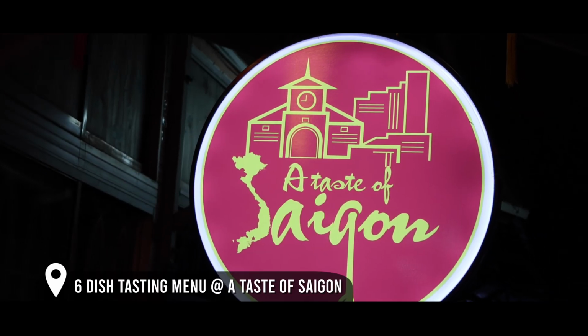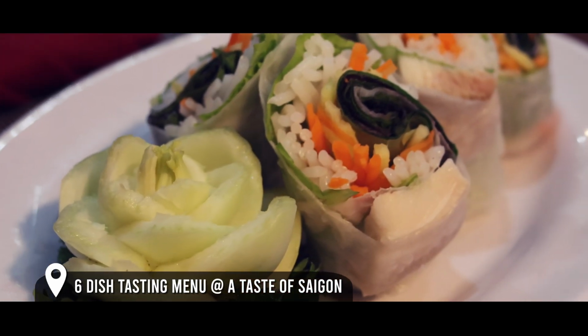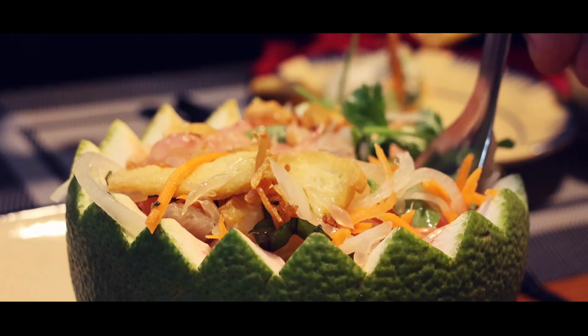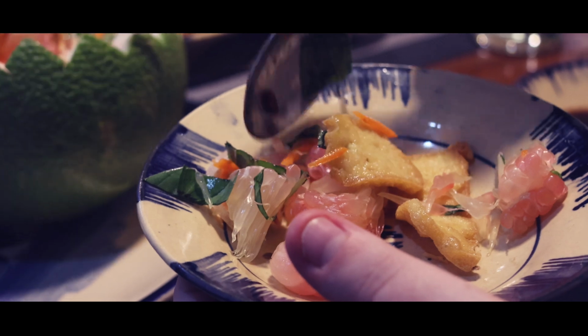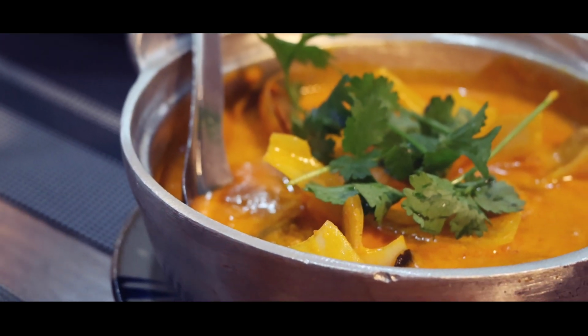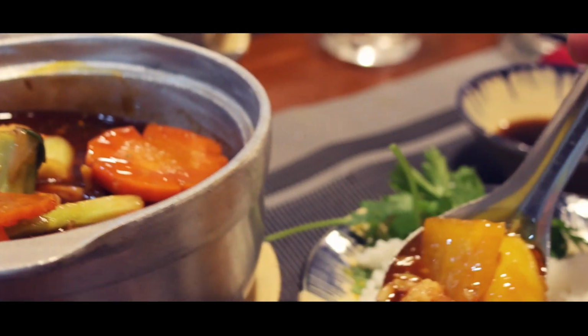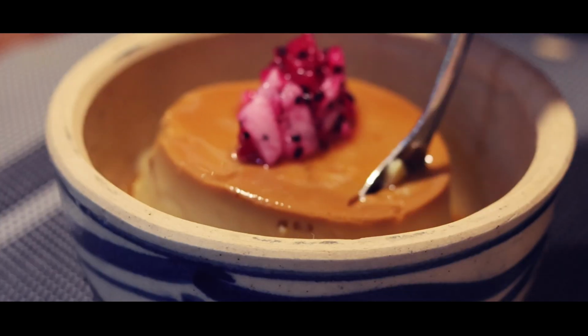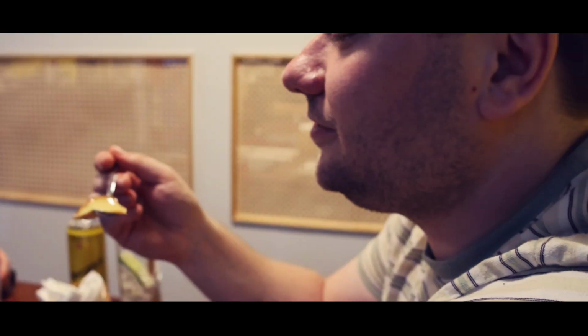We also had an amazing 6-dish tasting menu at A Taste of Saigon. It included fresh summer rolls, or as they call them, spring rolls, a pomelo salad, Vietnamese curry, and so much more. And it all cost about $10 per person, including amazing fruit juices for drinks.